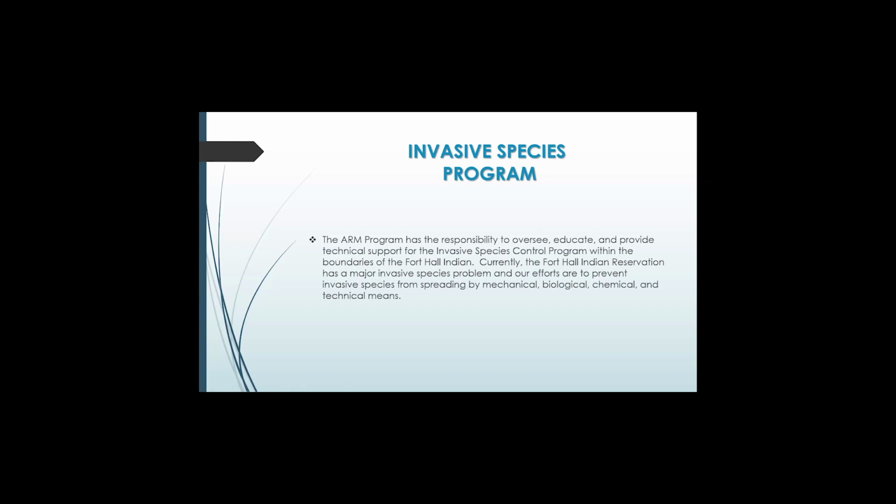We do have a major invasive species problem out here. Our last survey was done several years ago, but we also have a new species starting to be on the rise here. It's called rush skeleton weed, and I'm sure some folks are familiar with it, but we don't have a whole lot of info on it. Our treatment efforts on those are just digging them up and removing them that way.